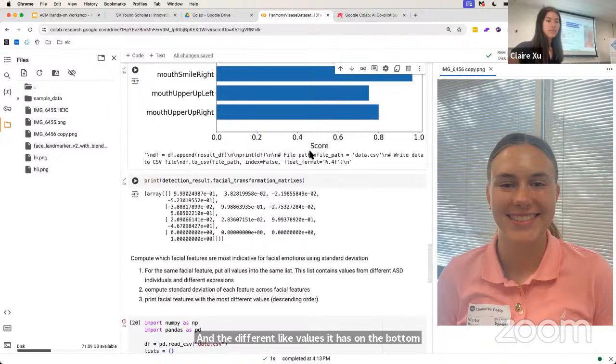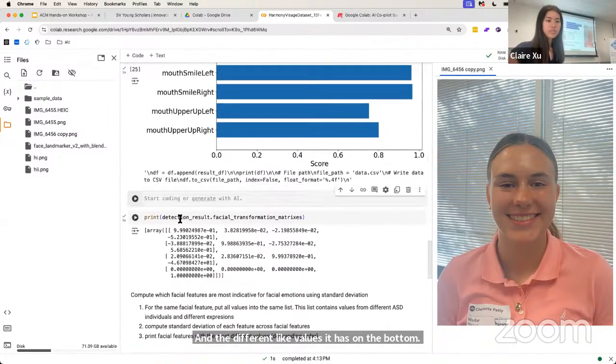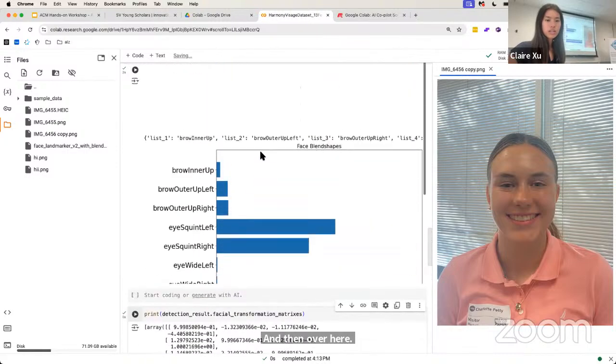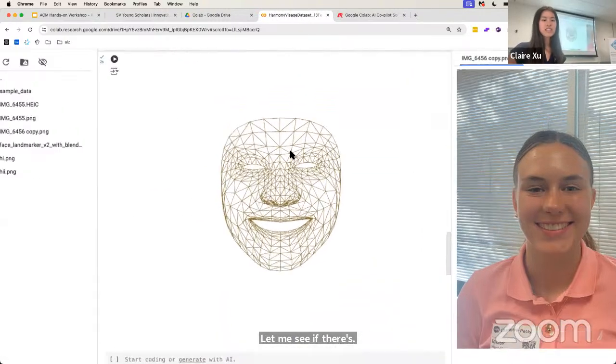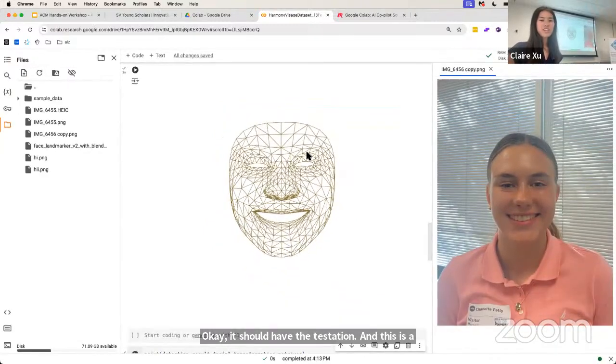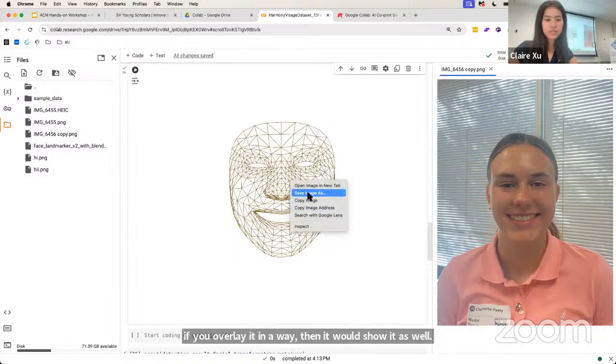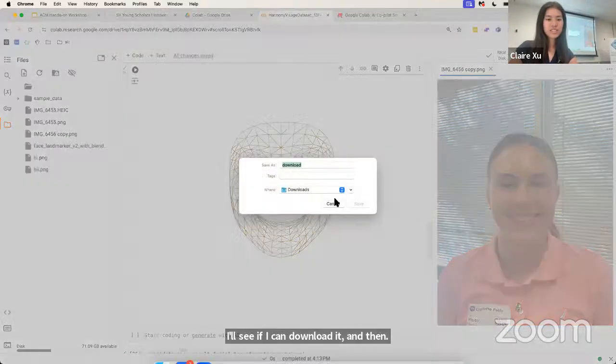And then over here, let me see if there's... okay, it should have the tessellation, and this is a tessellation of Charlie's face. So if you overlay it in a way, then it would show it as well. I'll see if we can download it, and then I'll see if we can overlay it to show it.